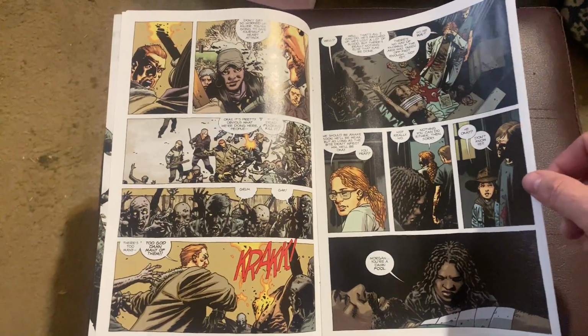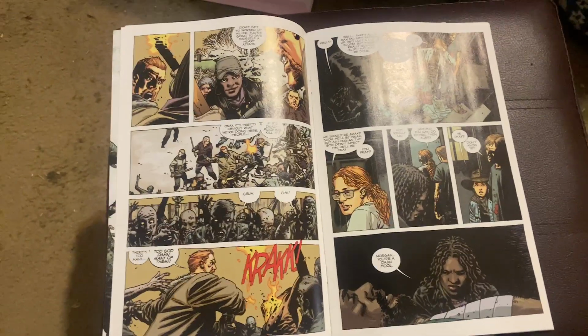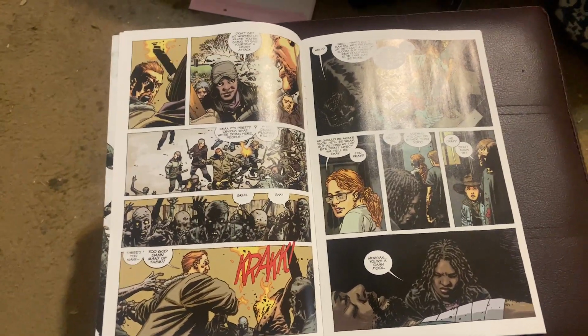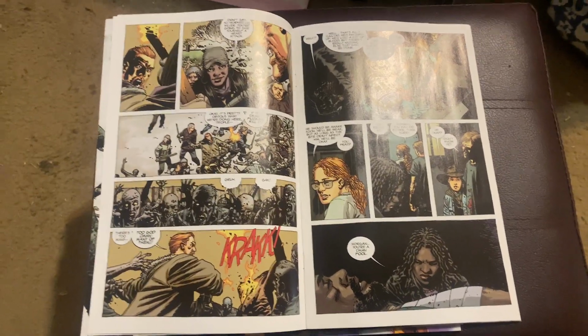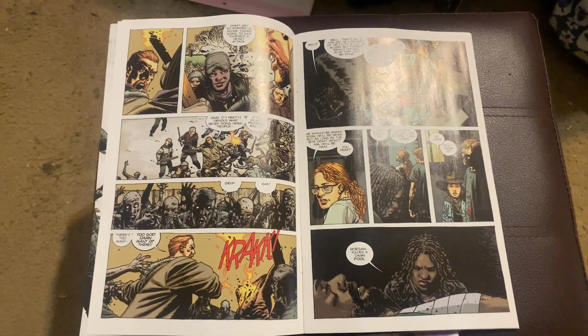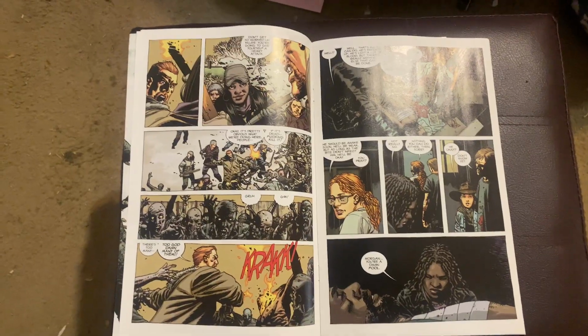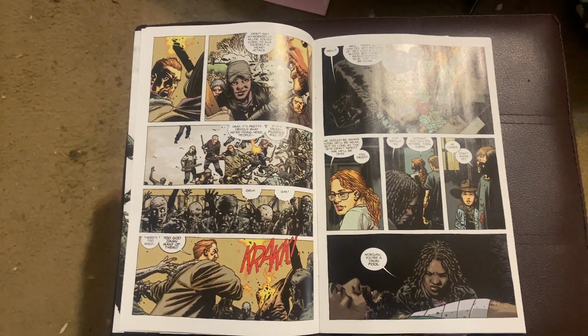It's just an eclectic cast of characters that, the first 100 issues really just draws you in. It just sucks you in. It's crazy how that series stayed so strong for so long. And then it seemed like, just like the TV show, it lost a lot of readers, just like the TV show lost a lot of viewers after the beginning of season 7.